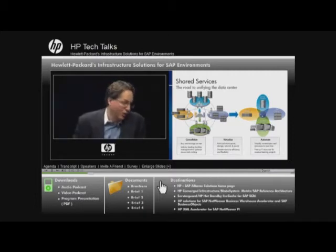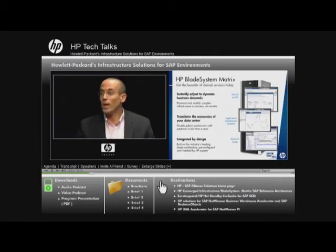So if I'm a CIO or an IT manager, I think I'm beginning to understand the complexity posed by this notion of converged infrastructure. What's HP got that I can grab my arms around to help me manage this problem? Right. So HP recently announced a product called HP BladeSystem Matrix. And it's actually targeted exactly at those features you were just mentioning, a converged infrastructure.